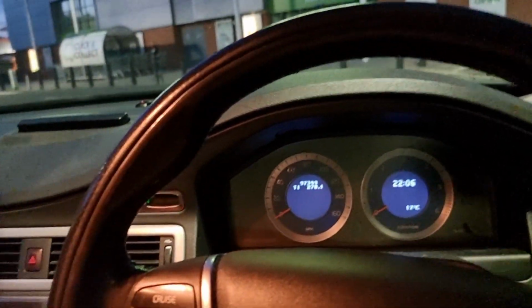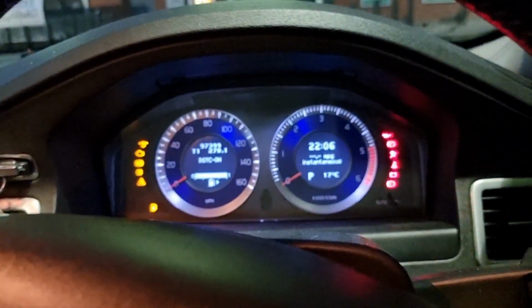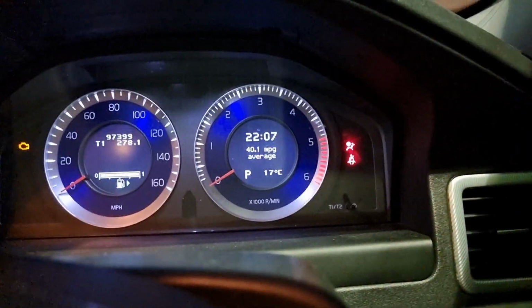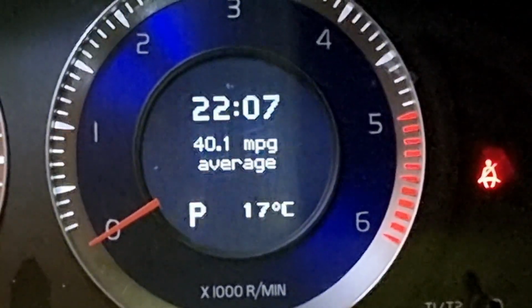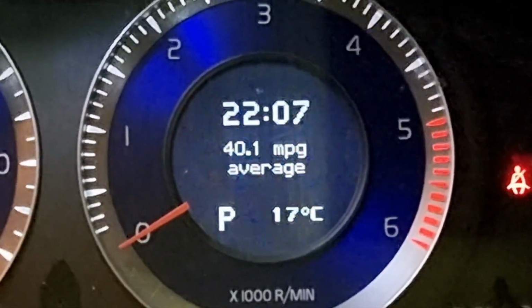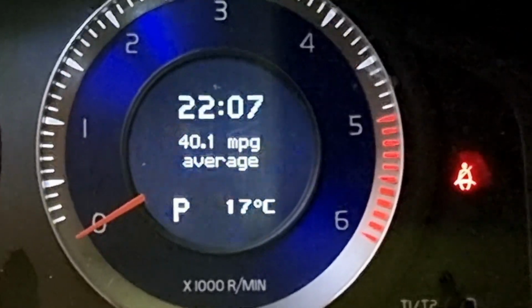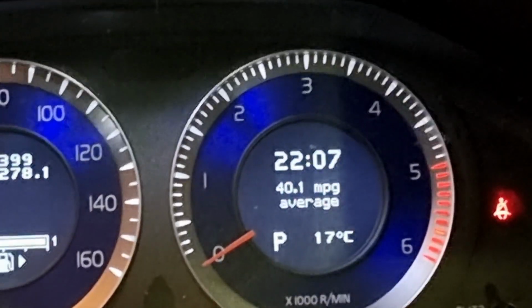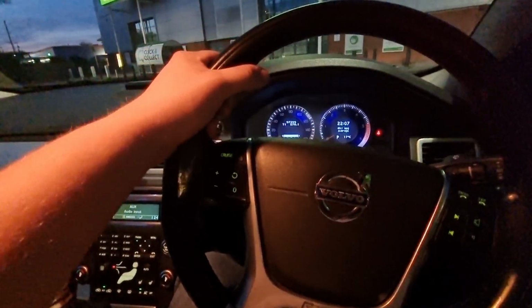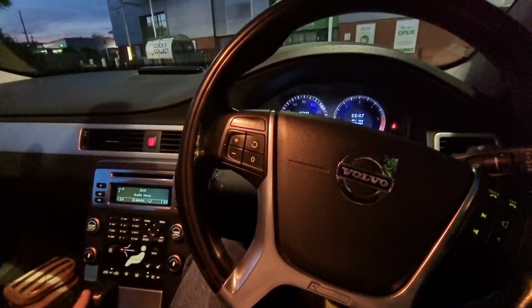Currently the car says we're averaging 40.1, which, like I said, isn't too bad. My Fuelio app suggests it's more like 39, but we're not going to complain too much over 1 mile per gallon. That could be down to tyre pressures or anything like that, or even wind can make that much of a difference. So I'm not too fussed there.